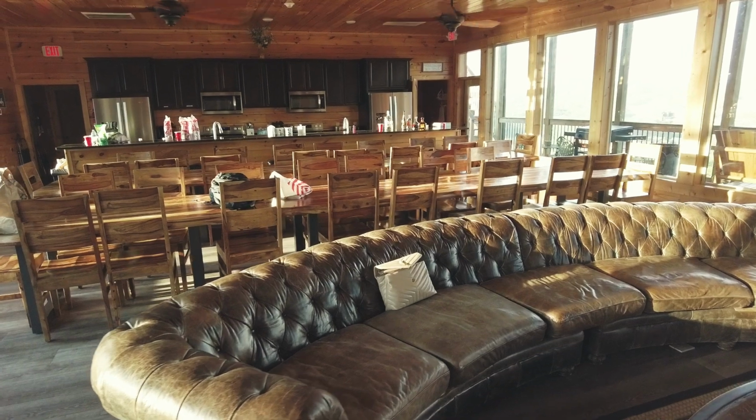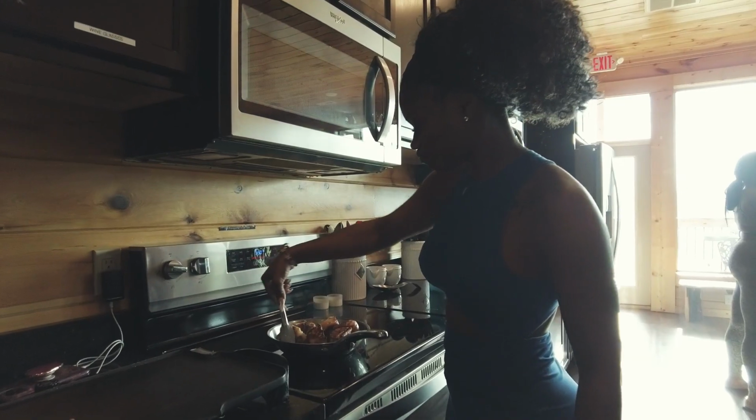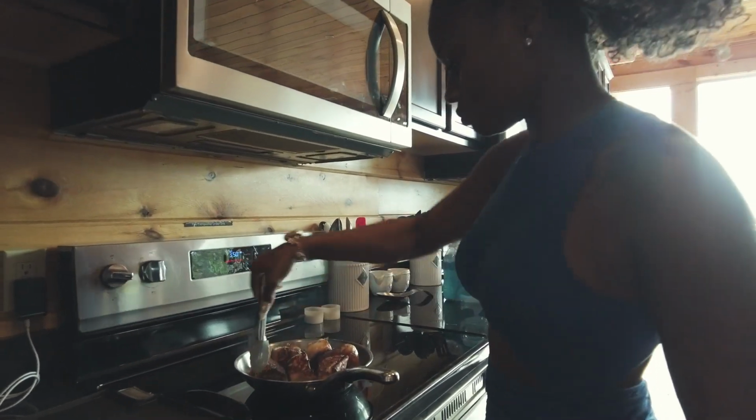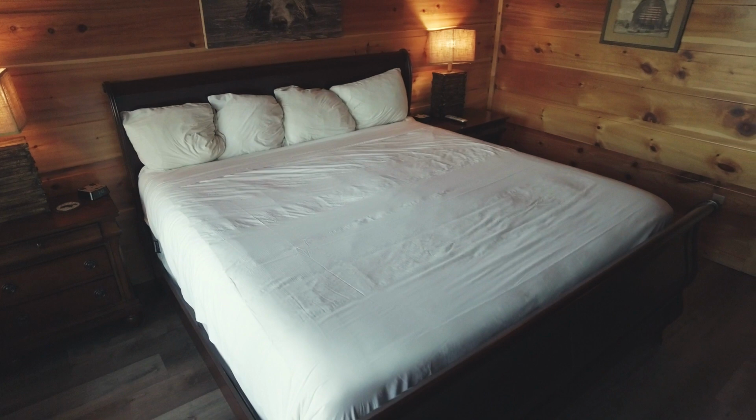But altogether, this experience was downright flat out amazing. Just the camaraderie of having that much space to hang out with friends, and then you also have your own little areas where you can just do your own thing. That was cool as well. So I'm just proud and happy in general that this trip turned out to be so dope. But altogether, I would highly recommend the Mansion in the Sky cabin.